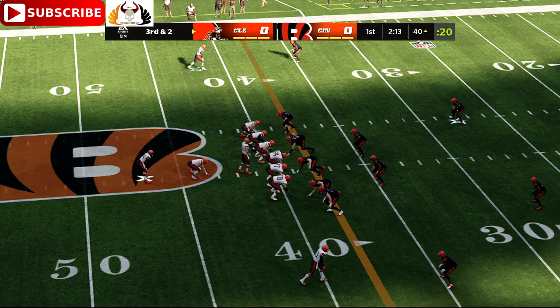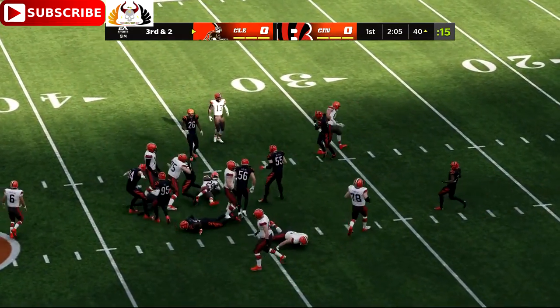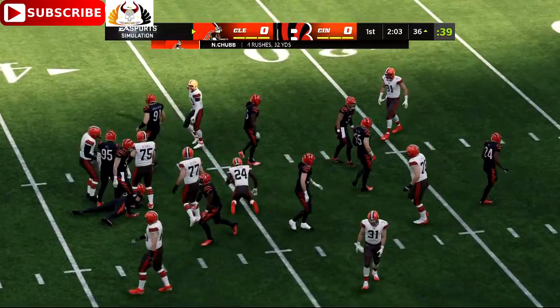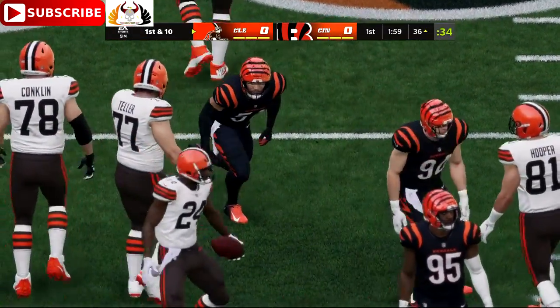So 3rd and 2. This quite possibly 4-down territory, though, if they're stopped. They'll run for it. Here's Chubb. And he's able to get the first before he's taken down at the 36. They're able to convert with a gain of 4.